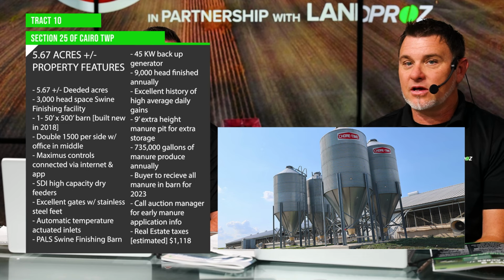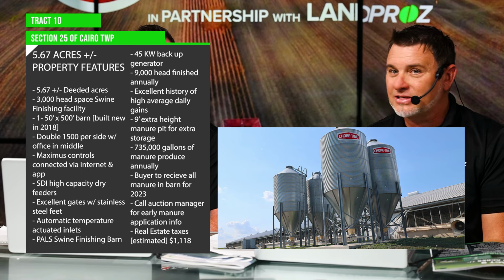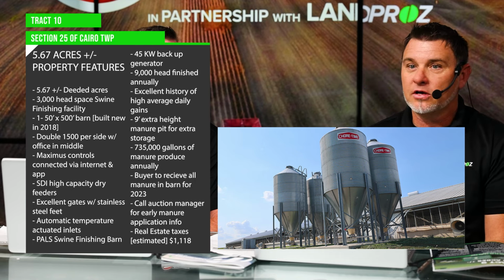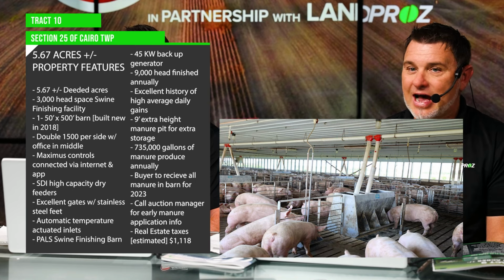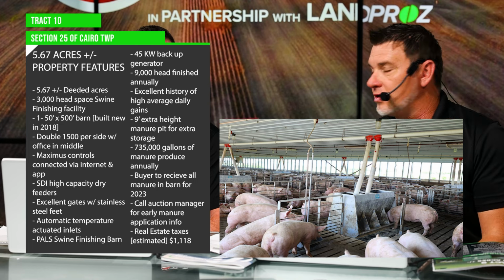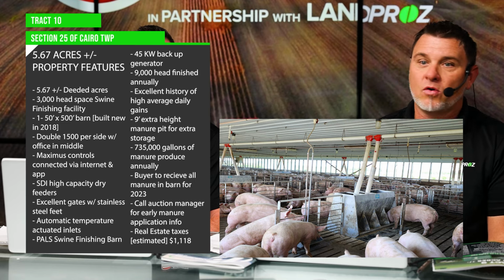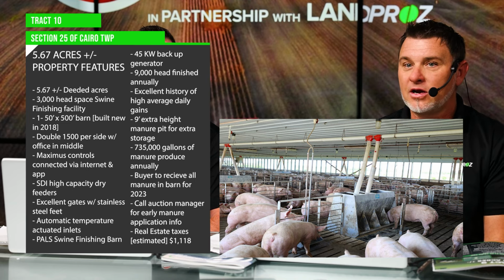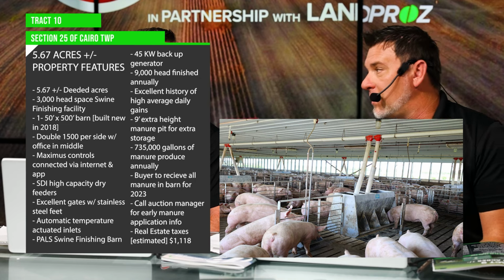So this barn was built with manure in mind. It has a 9-foot floor instead of an 8-foot standard floor for extra room for storage of manure. So approximately 735,000 gallons are produced annually. And again, on this barn as well as track 9, the buyer will receive the manure in 2023. So again, early possession, we'll put it in the purchase agreement and enter into that agreement. You can all look at the photos we have here. And again, real estate taxes are just estimated, and they will be figured out by the county assessor.